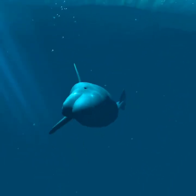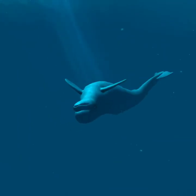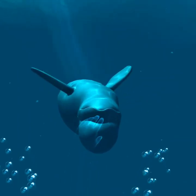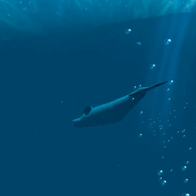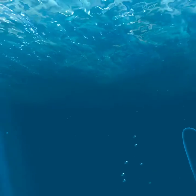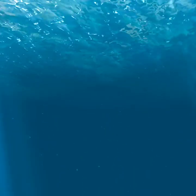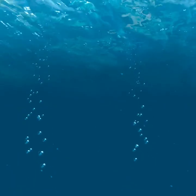They are highly sociable animals and will play, cooperate, and hunt together. They are also known to be one of the most vocal cetacean species, with their bird song-like calls earning them the nickname Canaries of the Sea. Beluga whales are near threatened in the wild due to a variety of factors including climate change, hunting, oil and gas development, and pollution.